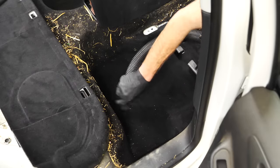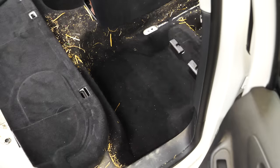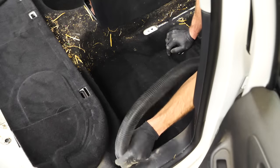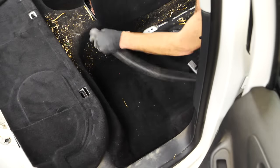But if you guys are ever looking to pull your seats, or do something like that, go online. YouTube's a great resource, so you can take advantage of it to pull one of those components if you have to get a deep clean done.